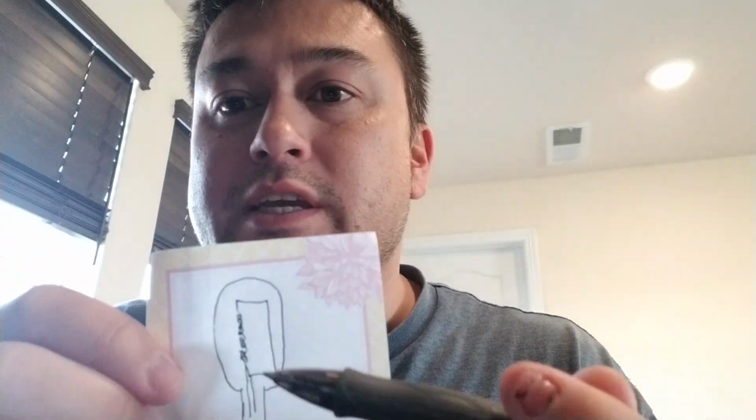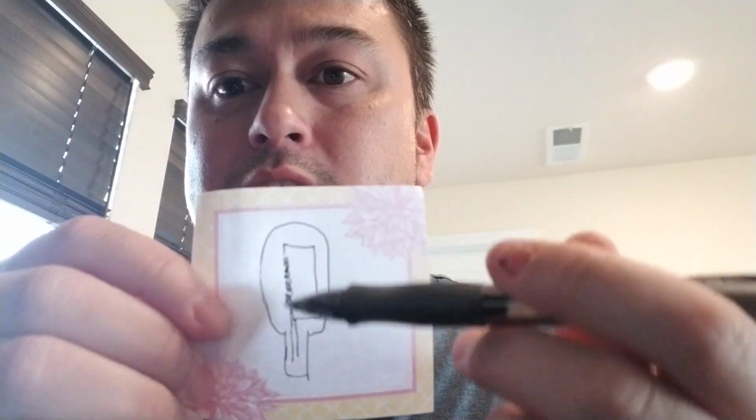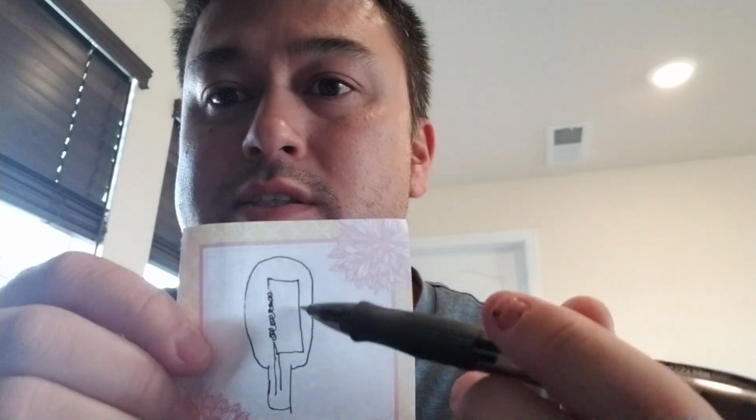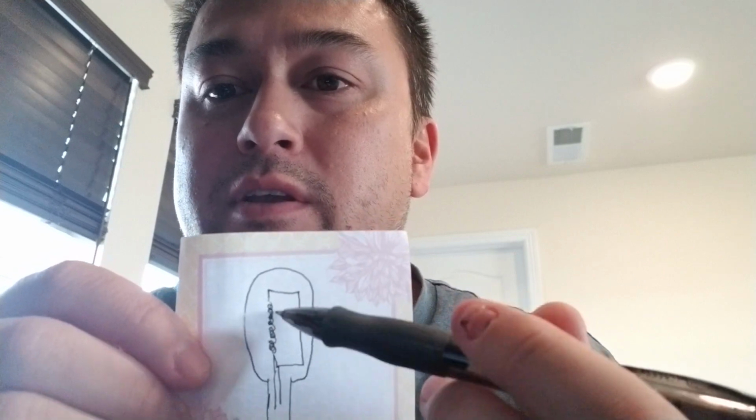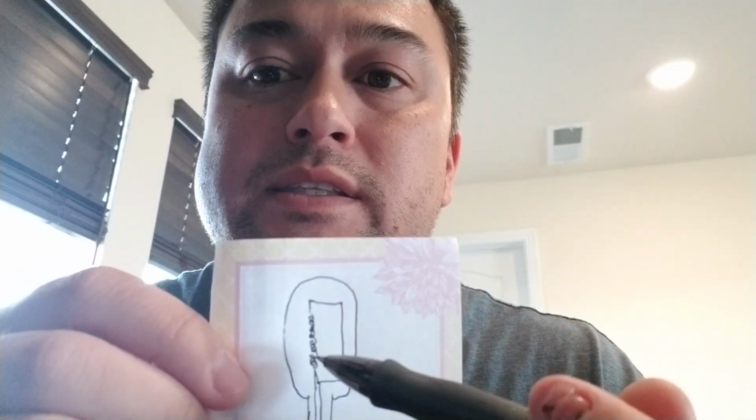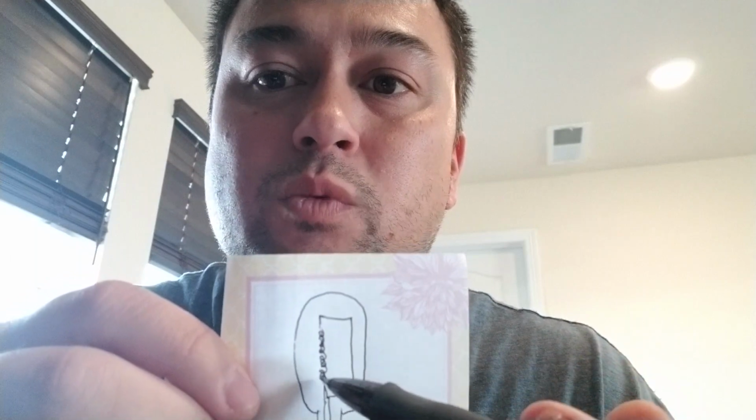The reason the reflector is set up that way is because of the halogen bulb that's in there right now. Excuse my drawing, but this is basically a light bulb and this is the filament. The filament of the light bulb right here is what lights up. This is what illuminates, and this is what presents the light from the light bulb.